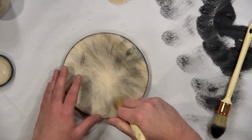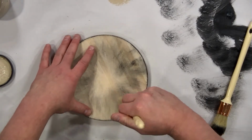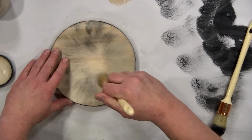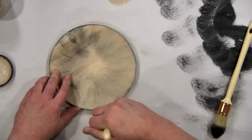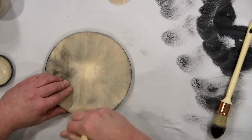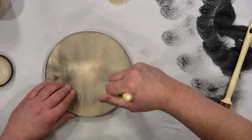Okay. Same thing again. I'm just going to very slowly go around this and distress this. And it's going to start covering up that black, which is what we want. We want to lighten this, and we're going to be adding multiple layers. I just wanted it a little bit on the distress side is all.